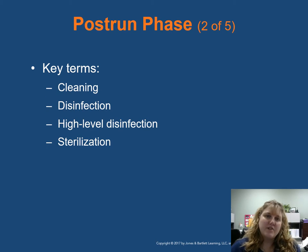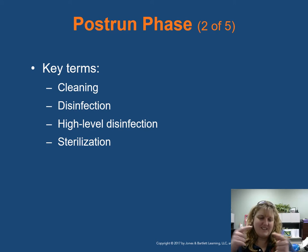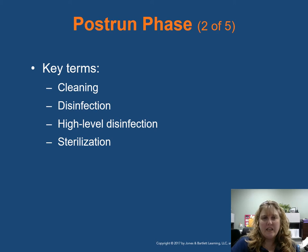So some key terms that often get confused are cleaning and disinfecting. There are high levels of disinfection. I'm not so much concerned about that as I am cleaning, disinfection, and sterilizing. We try to keep our environment clean. We want it to be medically clean. We don't want to have them rolling around in the mud in the back of our ambulance. We want to keep the ambulance clean.